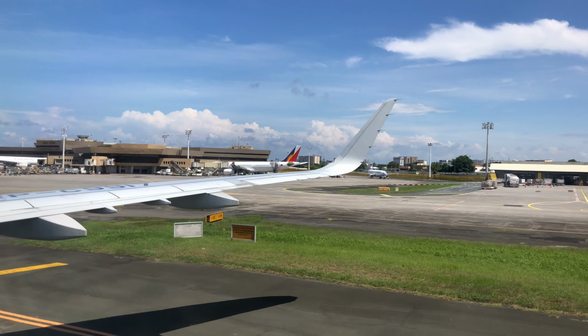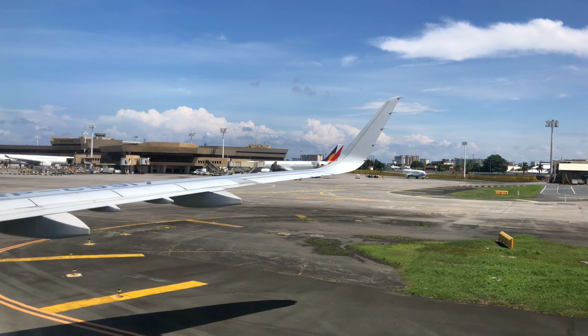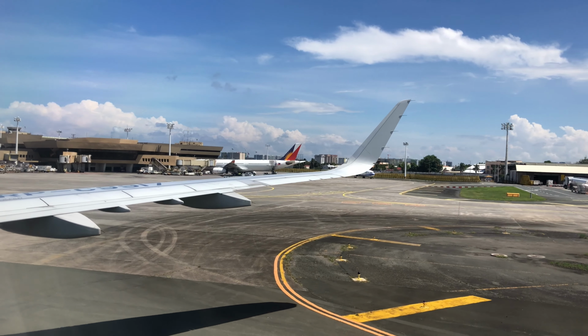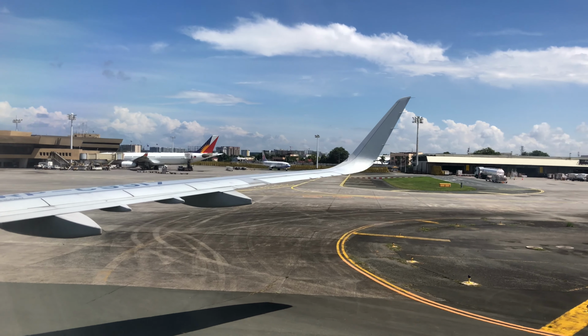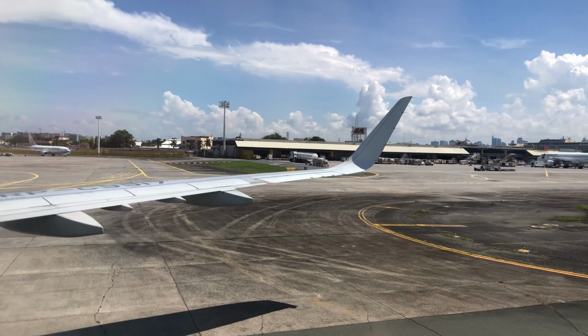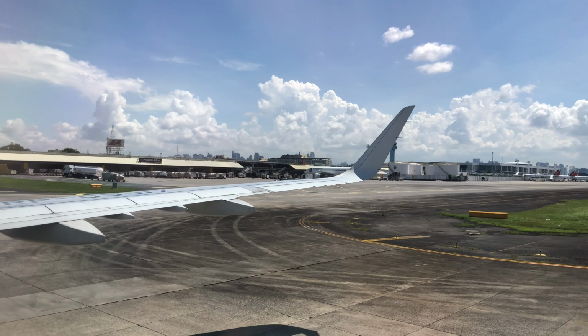If you have onward connection on PAL flights, please proceed to the transfer desk. Passengers taking PAL flights departing from terminals 1 and 3 may avail of our free shuttle service. Our ground personnel will be happy to assist you. On behalf of Captain Bernard Basco and the rest of the crew, thank you for flying Philippine Airlines, the heart of the Filipino. Mabuhay po namin, salamat po.